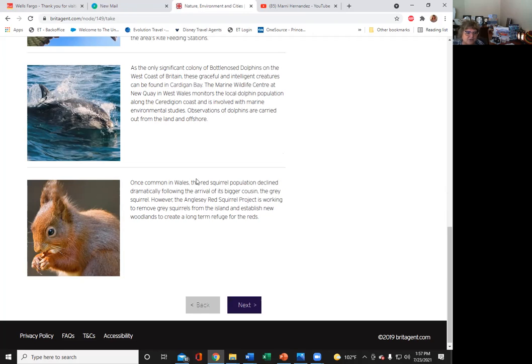Once common in Wales, the red squirrel population declined dramatically following the arrival of its bigger cousin, the gray squirrel. However, the Anglesey Red Squirrel Project is working to remove gray squirrels from the island and establish new woodlands to create a long-term refuge for the reds. Isn't that sweet? Ain't that precious? That is.